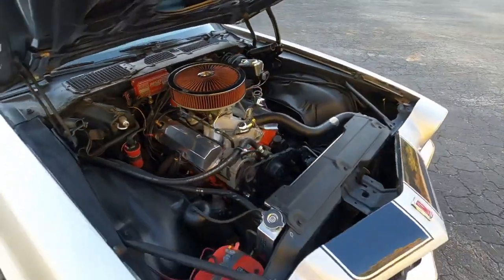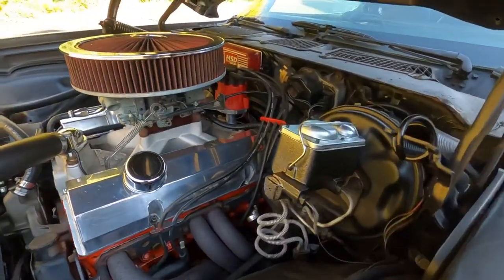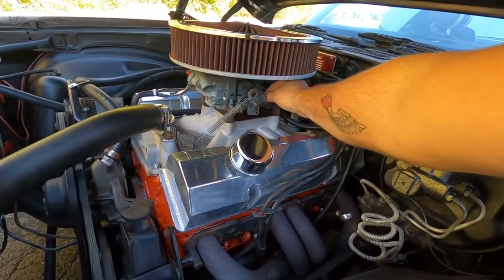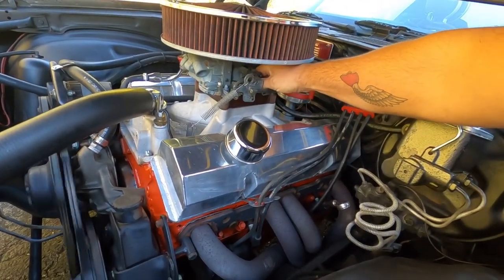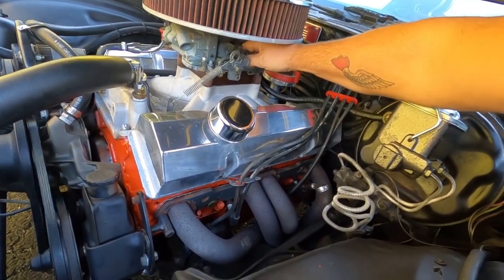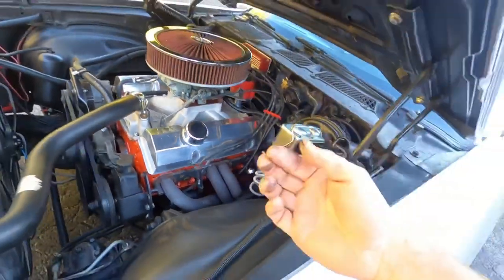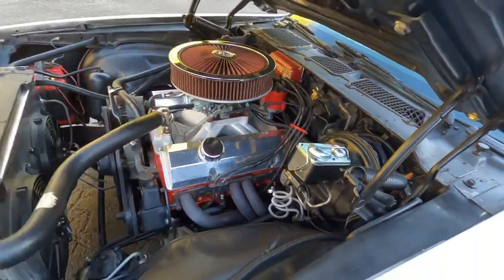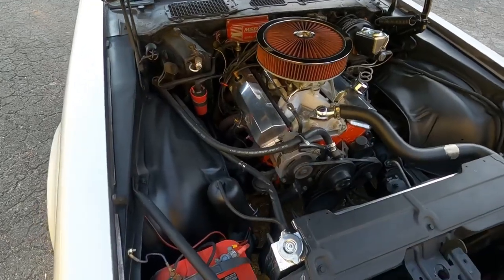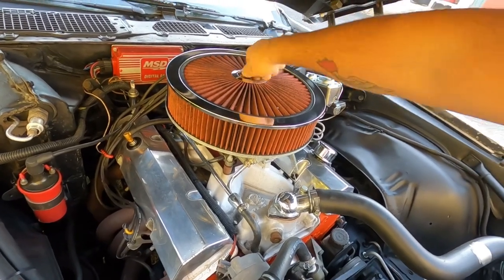Motor's running nice and smooth, a very strong motor. Barely getting it to turn. It's tight in there. That idle could come down just a hair. Not a big deal. Make sure to tighten that up good.